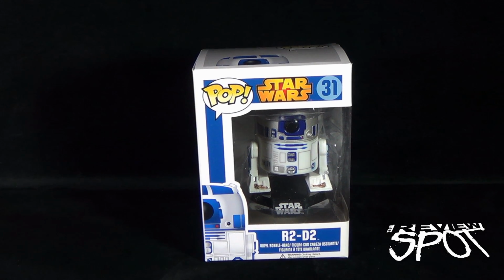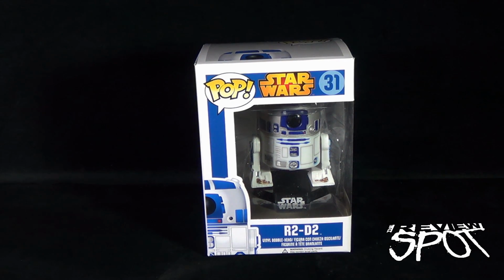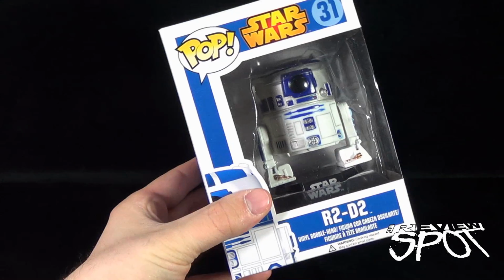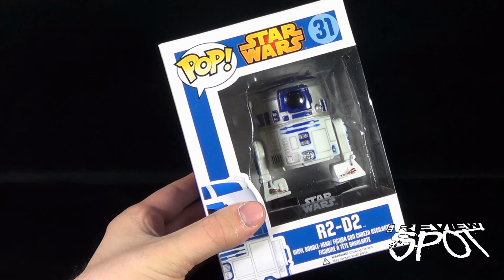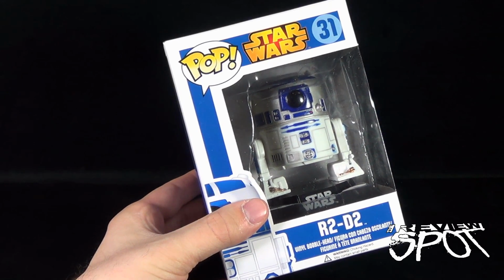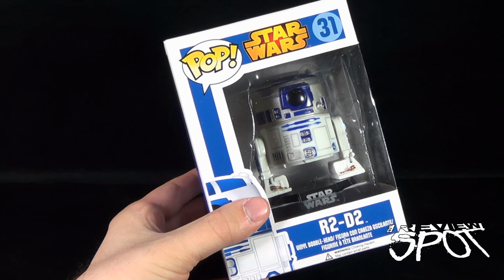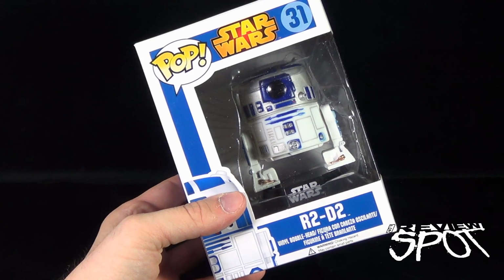Today's collectible spot, we are having a look at the Funko Pop Star Wars number 31, the R2D2 vinyl bobblehead. If you were to ask Spot what interests me when it comes to the Funko figures, not all Pop figures are for me. I couldn't see myself collecting everything, but there are certain characters. Like other collectors out there, if you're a fan of Star Wars, for example, you might be more inclined to pick up a Star Wars Funko figure.